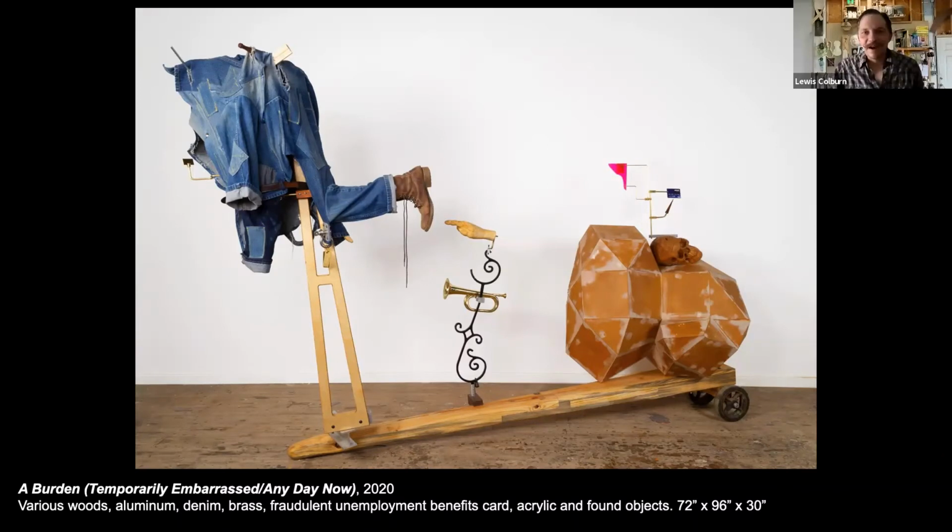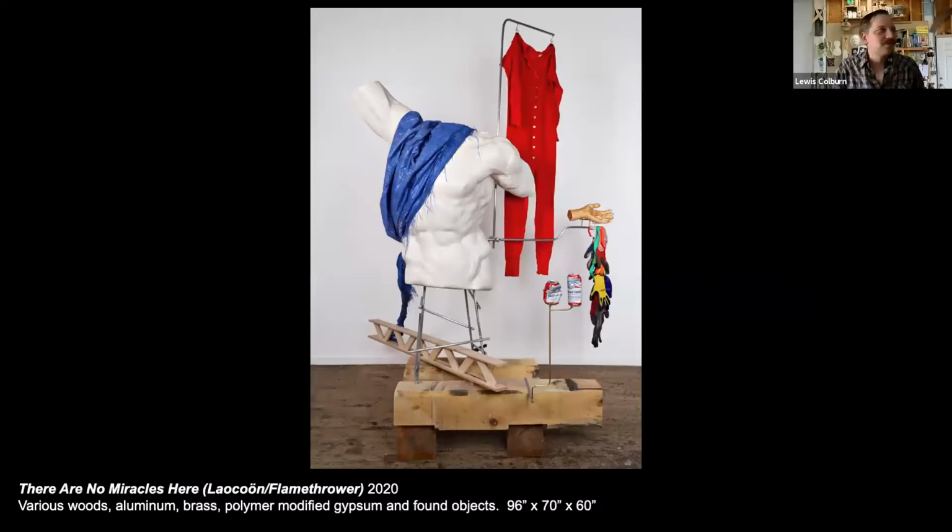And again, these are all new to me, so I'm talking about them in public for the first time. So bear with me if I'm a little bit verbose here and there or inarticulate. So this next piece was probably the first one that I made during the pandemic shutdown. It's called "There Are No Miracles Here," Laocoon / flamethrower.